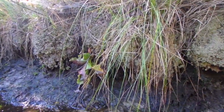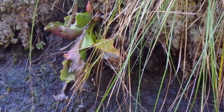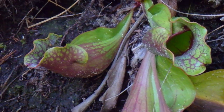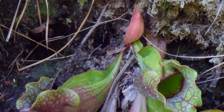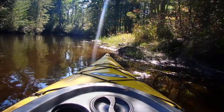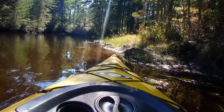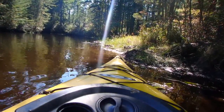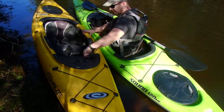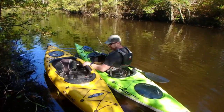Patrick was obviously having a great time, and we came along some more carnivorous plants, some pitcher plants. But just when I was sitting there soaking in nature... Oh my god. It's in the canoe. Oh. I looked down and a very large spider ran under the seat of my kayak. It's hopeless.